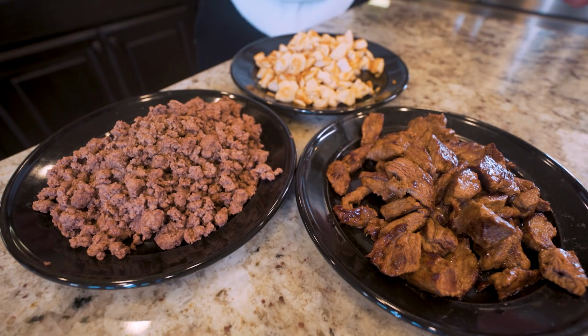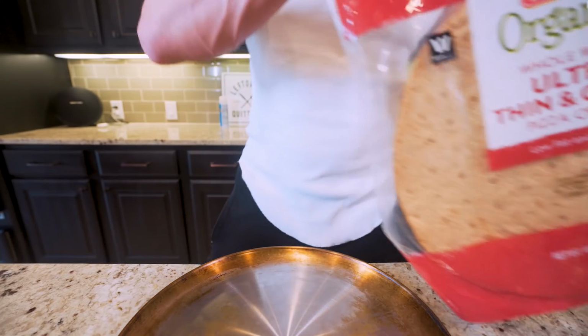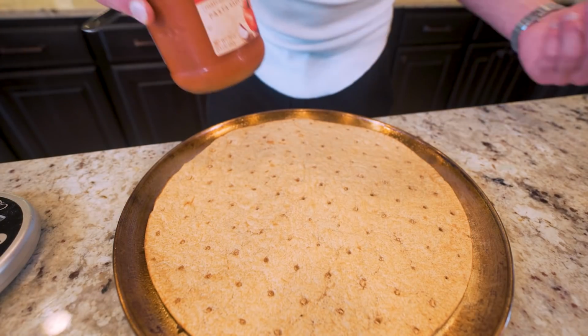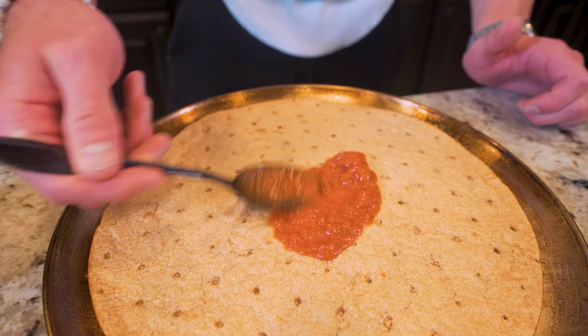Ladies and gentlemen, let's make a pizza. So now I'm just gonna grab a pizza baking circle, and for a crust, I'm gonna use this HEB brand, whole wheat, ultra thin and crispy. So to sit the crust right here in the middle, and for the first layer, I'm gonna use some basic marinara sauce. It's gonna weigh out about 125 grams, give it a quick spread.